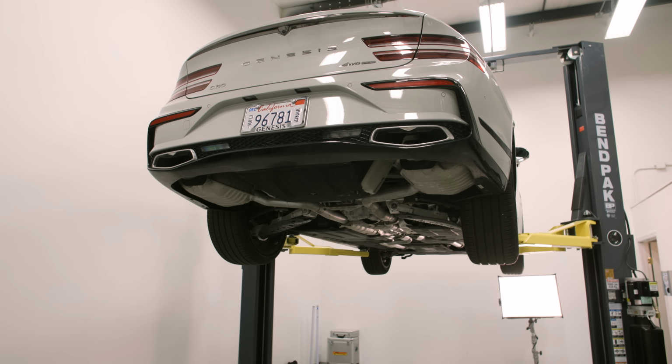But here's the negative part about this car. Given its weight and its mass, this is all steel.